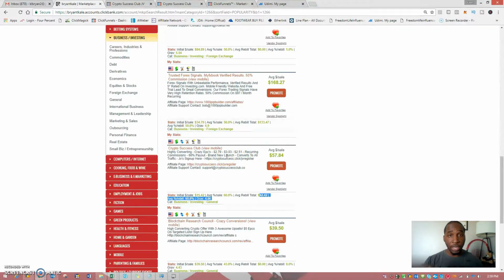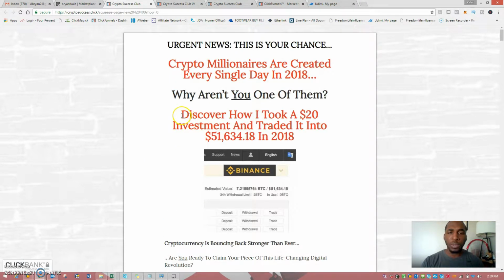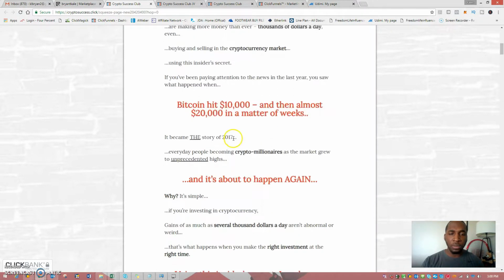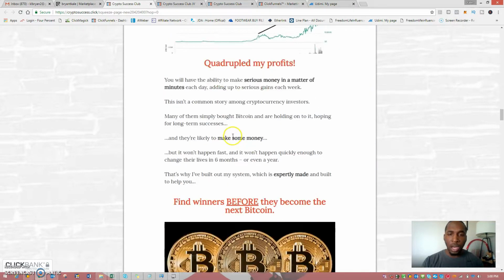Make sure you do your own research on these products, okay? You want to go to the product page, right? You want to read what the product is about. You want to see if other people have gotten success with this product, okay? This product looks like it's about trading, how you can trade cryptos on Binance to be a crypto millionaire. It looks okay. It looks decent. There's no videos. There's just a lot of content.